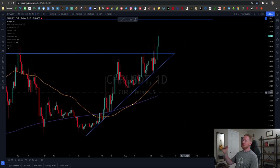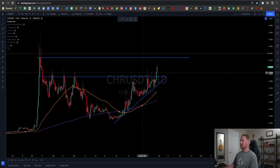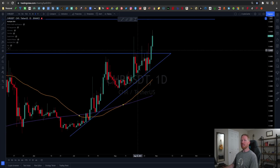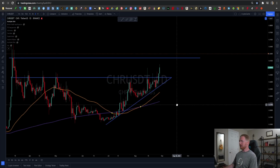Because honestly, right now I think it's going to continue to its previous all-time high and likely surpass that. Because here's a cool thing: Bitcoin's going sideways right now, and Chromia is going up. That's a very good sign. That means there's some pretty good fundamentals, but more importantly, it's a coin that's undervalued right now. Okay, so that's a really good sign. I like a lot of things I see here.